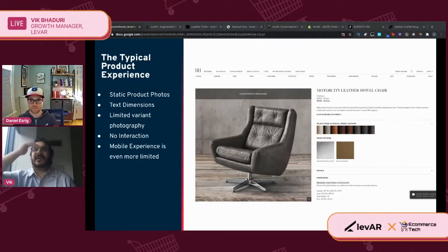Sure, there are some text dimensions at the bottom, but unless I have a tape measure handy, I really have no context for what this is going to look like in my space, let alone what kind of box it's going to ship in. And even more so, this experience on mobile could be even more limited. The website might not even be responsive, plugins may not work, right? So this is the standard e-commerce shopping experience you've come to know.